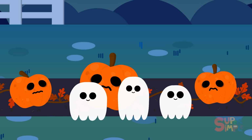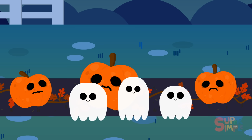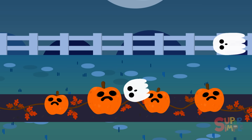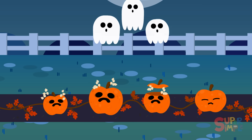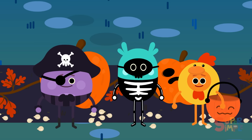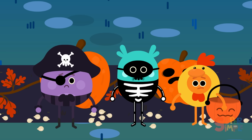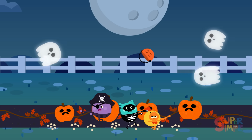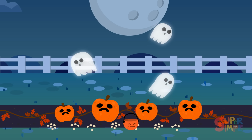Now those are some ghastly ghost costumes, Bumble Nums. You look positively petrifying. Bumble Nums? If you're there, then who are... Watch out, Bumble Nums! But also, don't forget the petrified pumpkin seeds.